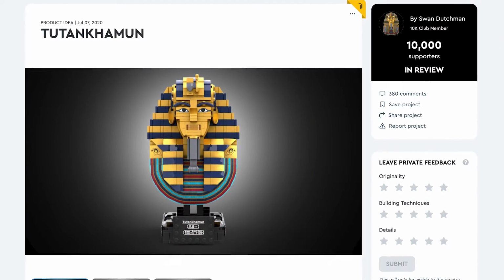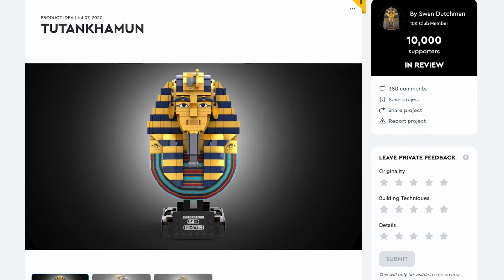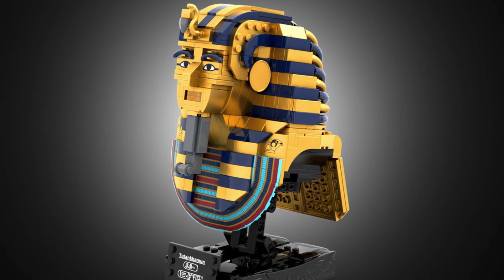Number 2, Tutankhamun by Swan Dutchman. This definitely plays into more of that art aspect that LEGO Ideas has been kind of dipping into with the typewriter, the piano, the Van Gogh piece. I think this would work well as sort of a continuation of the LEGO Bust series. It's definitely a contender. I don't think I'd really vie for it, but yeah, LEGO might.